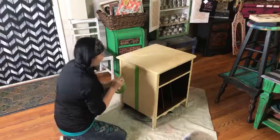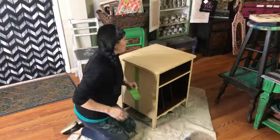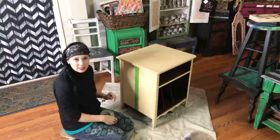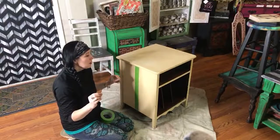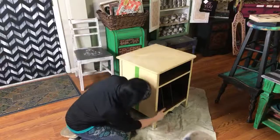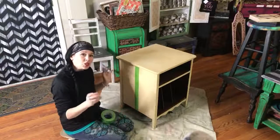Guys, I'm going to put some stripes on here, okay? So I had to tell you real quick, I put some brown glaze on the inside. I just feel like I cleaned it up. But I'm loving how it's a record cabinet, you know? It's an old one, and I love all the use that's inside of it. I'm going to keep that, of course, that shabby distressed look.